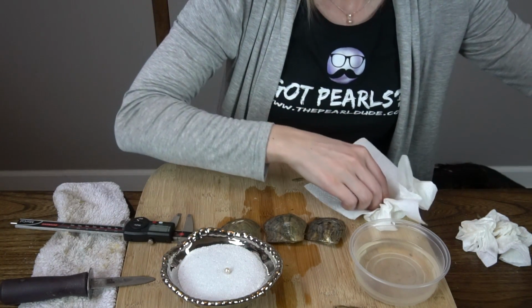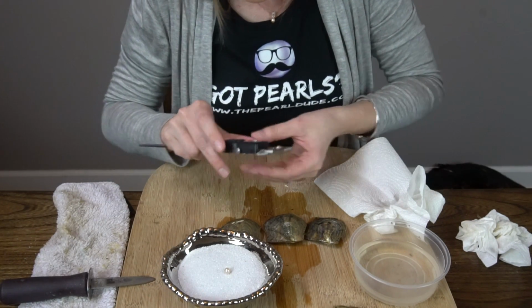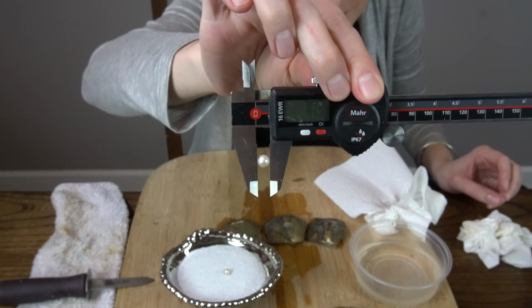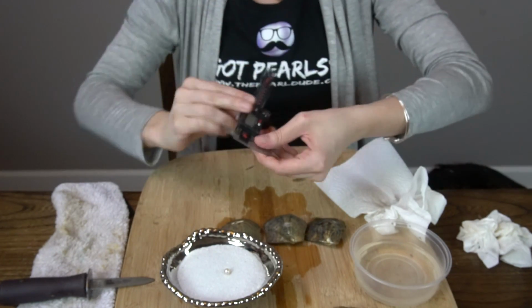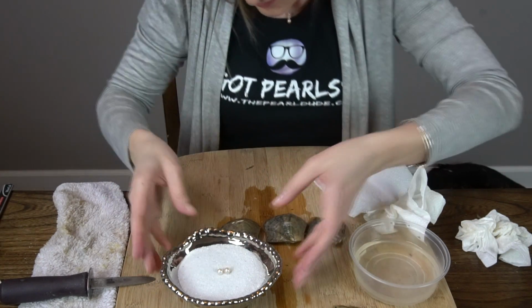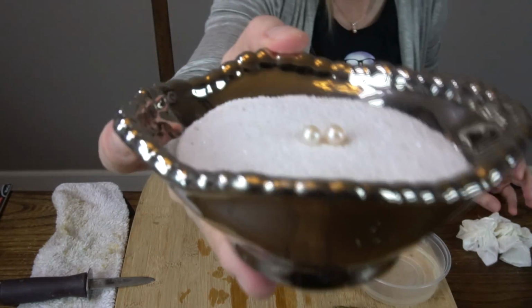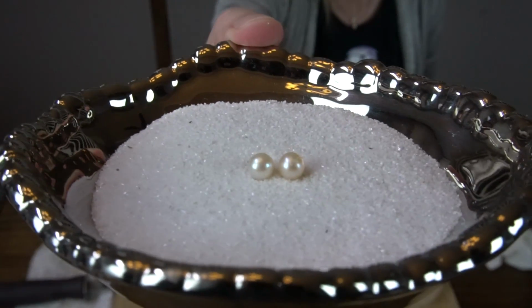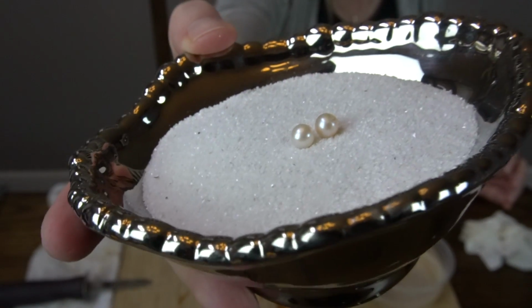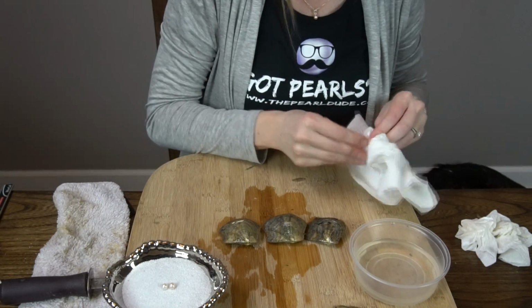All right, 7.04 on the first one and 7.03 on the second one. So they are pretty much the exact same size. And color-wise they're very similar. This one is a little bit more like cream, a little bit off-white, but they're really close. Nicely matched set of pearls there. So, awesome. Now we still got 3 more to open here for Christelle.